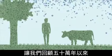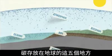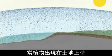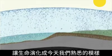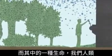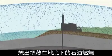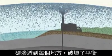Let's step back and look at the 5 pools of where carbon is stored on planet Earth. Starting about 500 million years ago, when plants appeared on land, carbon began to cycle in an amazing balance, a balance that allowed for life as we know it to evolve. Then one life form, us, figured out how to extract carbon from the fossil pool. Then we burned it for energy, putting it into play, disrupting that balance.